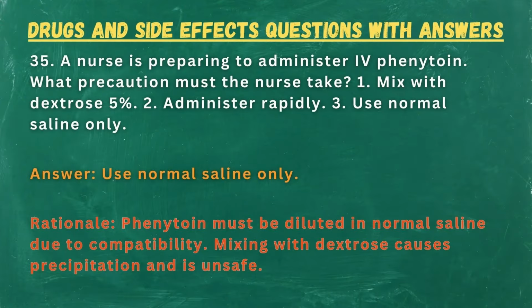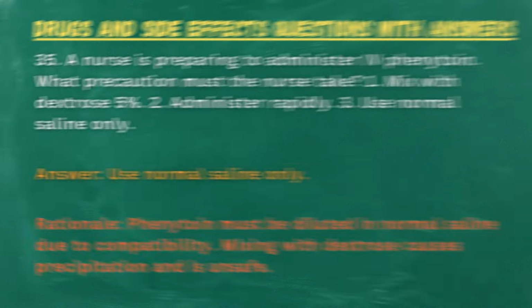35. A nurse is preparing to administer phenytoin. What precaution must the nurse take? 1. Mix with dextrose 5%. 2. Administer rapidly. 3. Use normal saline only. Answer: use normal saline only. Rationale: phenytoin must be diluted in normal saline due to compatibility. Mixing with dextrose causes precipitation and is unsafe.